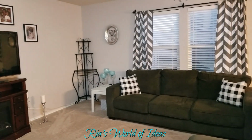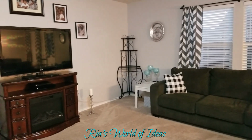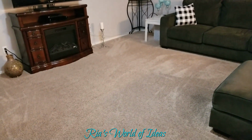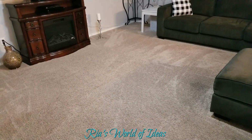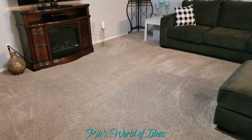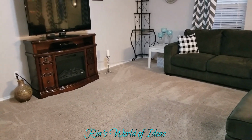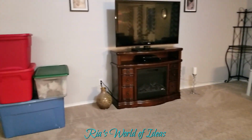But I just love how clean and simple everything looks, and that I finally got to take all that decor down. And the last thing I did was I vacuumed and I swept, but I didn't show you guys that because my camera's storage got full, so now I'm videoing with my camera phone.